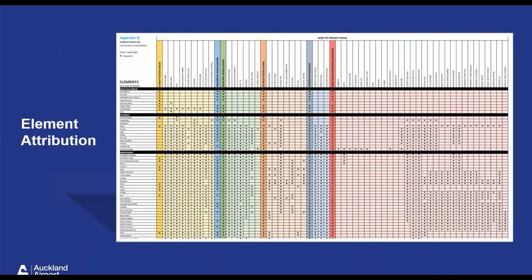And within that, the more detailed asset information delivery manual, we have all of our element requirements, our LOD ratings at each stage, and then the attributes that each element should have at the appropriate stage, with the idea that we're getting the information we need at each stage to answer key questions from a client perspective, and then at the end of the project we're getting quality information that can be used in operation.